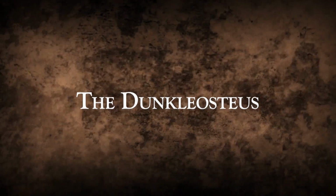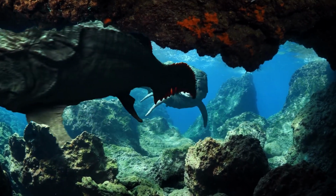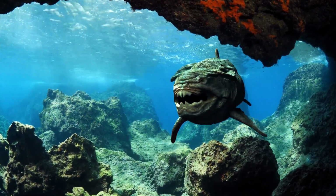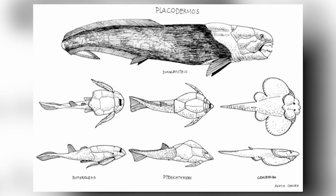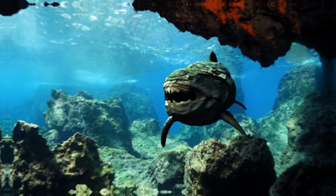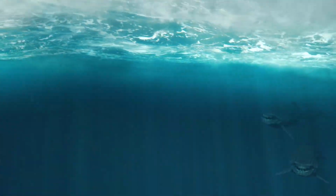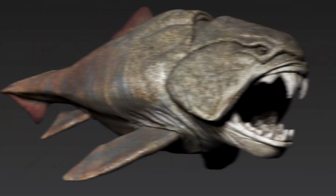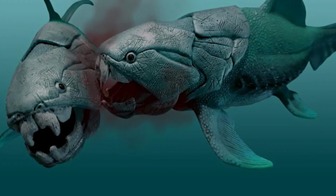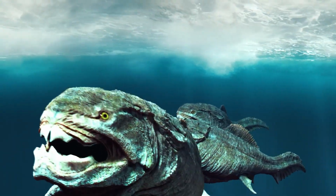The Dunkleosteus. The Dunkleosteus was a large predatory fish that lived during the late Devonian period, about 380 to 360 million years ago. It belonged to the family Placodermi, a group of armored fish that were the first vertebrates to develop jaws. The Dunkleosteus was one of the largest placoderms, growing up to 10 meters in length and weighing up to 4 tons. Its most distinctive feature was its powerful jaws, which could generate a bite force of up to 8,000 newtons, making it one of the strongest biters of all time.